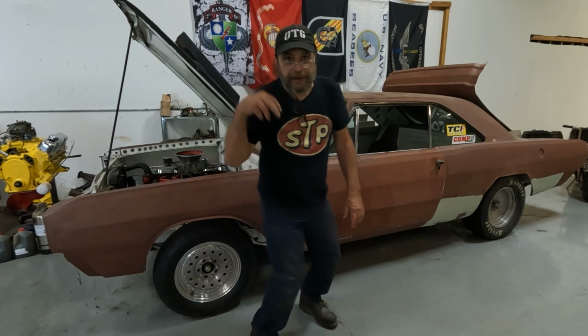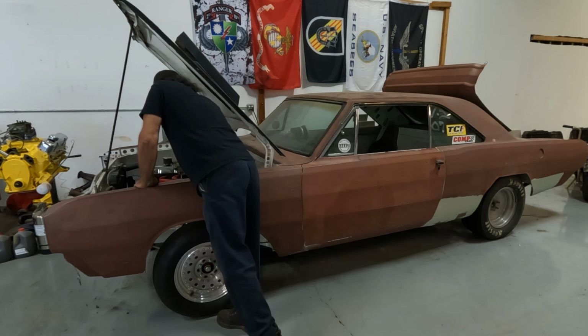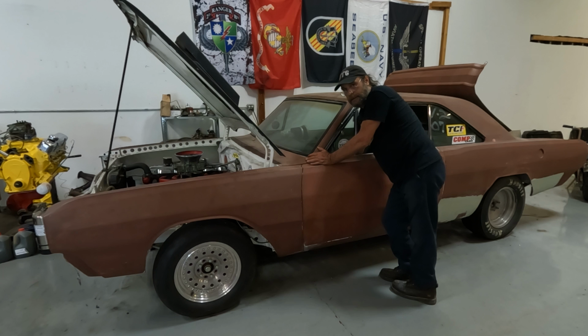Just making sure it's not dripping anything in the boosters. There it goes.